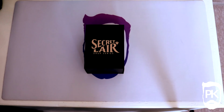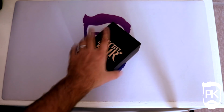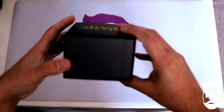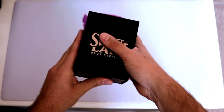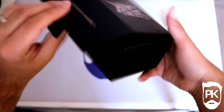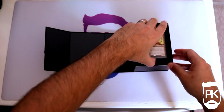Let's actually have a look at what's inside the box. So this is part of the Secret Lair drop series. There may be more in future. There are going to be multiple of these at the moment. This one is Explosion Sounds. It comes in quite a nice quality case, to be fair. It feels quite a premium product, shall we say. And it is a premium product. It's probably similar in some ways to From the Vault in the past or the Mythic series. I keep trying to slide it, but it's actually like a... Ooh, look at that. Okay, let's take a look at what's inside.